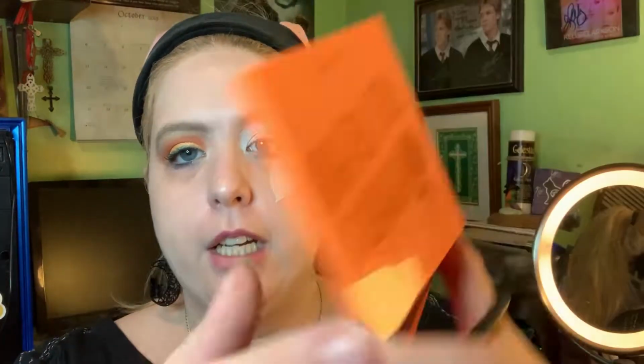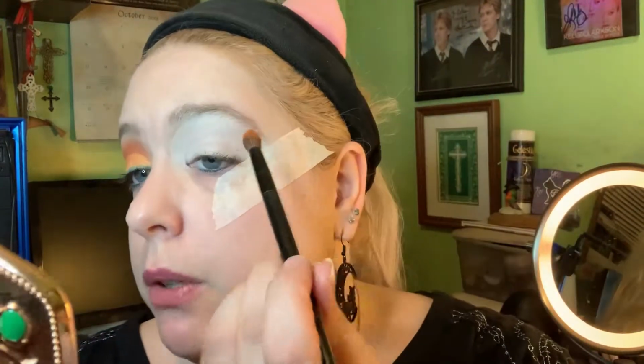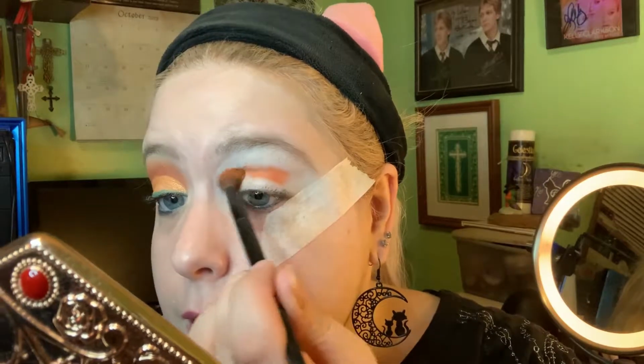Alright, so to start this look off, I just prime my eyes, and you can use any primer, concealer, whatever works for you, or no concealer, primer, whatever you want to do. And to start off, I'm just going to go into the Colourpop Orange Glad palette, and I'm going to go into the color Rise and Grind, just on a fluffy brush. I'm just going to apply that big shocker to my crease and socket area.